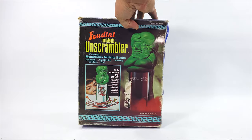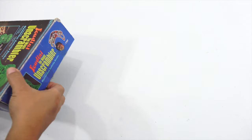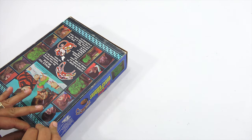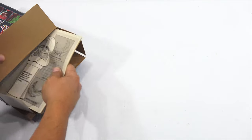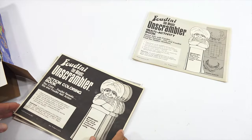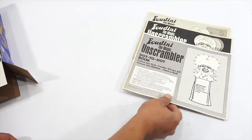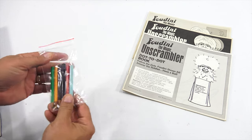So let me come back here one more time on the cover with a little more light. Foudini, the Magic Unscrambler. Okay, here we go. This was just temporarily taped. 1977. What were kids playing with in 1977? We got the Foudini, the Magic Unscrambler multi-activity book. And then Foudini, the Magic Unscrambler action coloring book. And the dot-to-dot book. All right, let's see. The colored pencils.